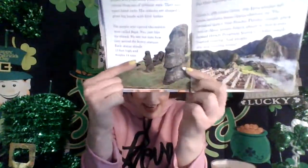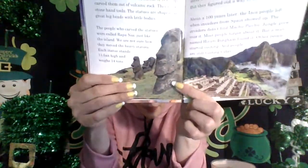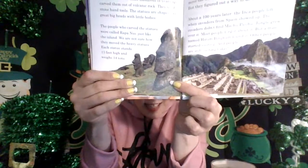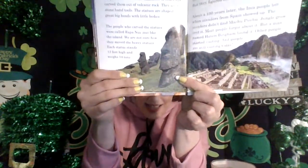Oh my God. See those weird looking things? Big heads, little bodies. How did they do that? How did they do that, kids? They had no power tools. They didn't even have cranes. It's amazing, right?